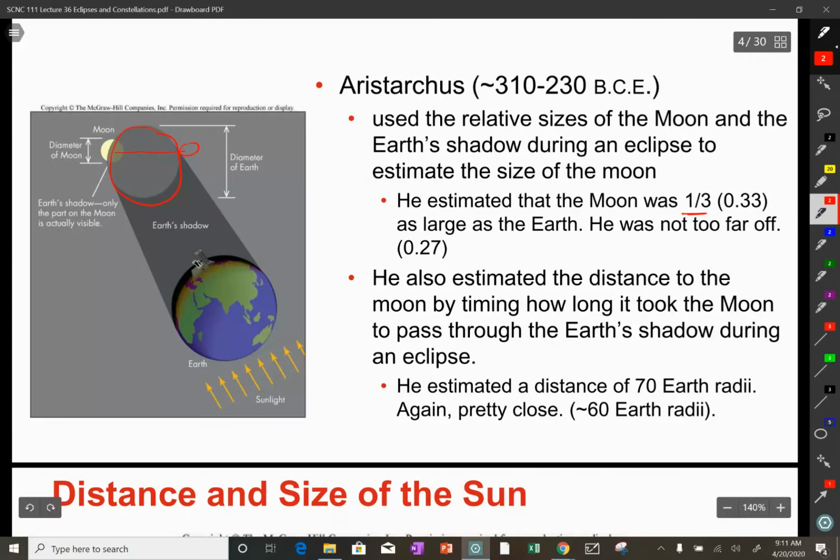He also estimated the distance to the moon by timing, so timing how long it took to go that distance. And he came up with the moon being about 70 Earth radii away, which is not bad. So these are rough numbers, and they're based on the radius of the Earth. And of course, the radius of the Earth will affect what measurement he has for the size of the moon and the distance of the moon.